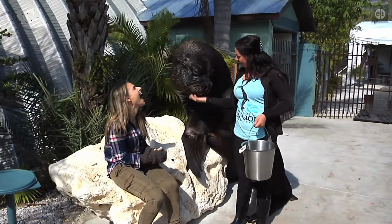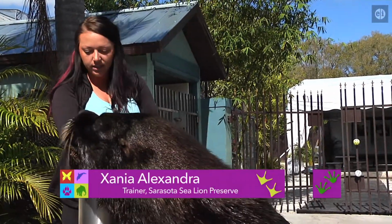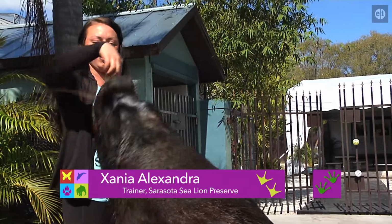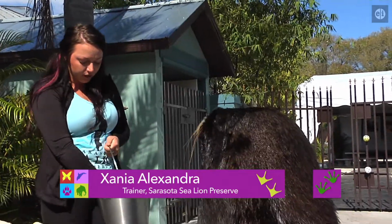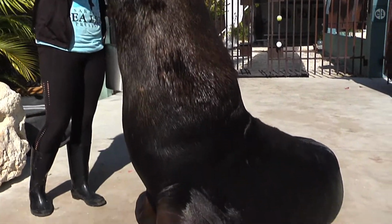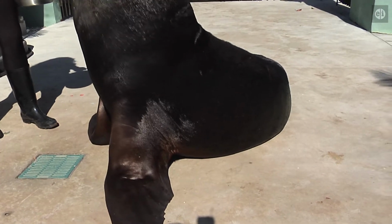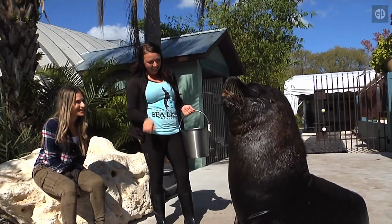Very good. So Bruce is our largest sea lion that we have here in our company. He is a full-grown South American sea lion, and he is hitting the scale at about 720. So he's very large. In the summer, he'll get a little smaller, and in the winter, he'll bulk up a little bit and get to close to 800 pounds or so. Right? You're a big boy. Is that right? Yes? Winter weight.